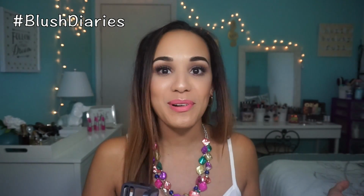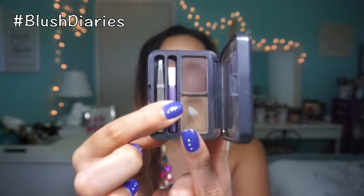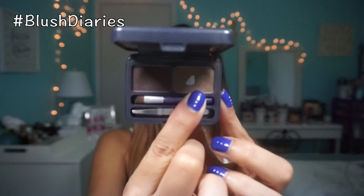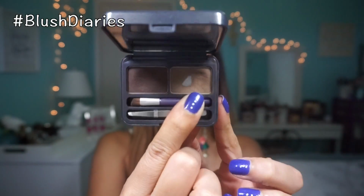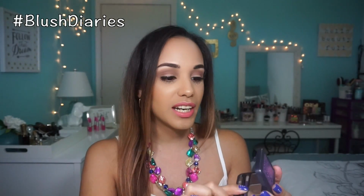I feel like there's so many products in my top 5 that have sentimental value, but this one was my very first high-end brow. This is what I learned with to do my brows. As you can see, I hit pan on this color because I absolutely love it. So I've got the Brown Sugar, and I think this packaging is their old packaging, but I don't think they reformulated it. They just changed the packaging, but it's the same thing.